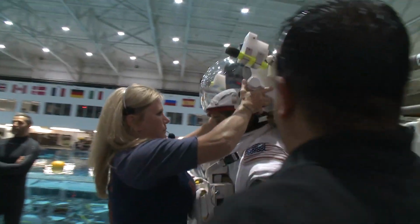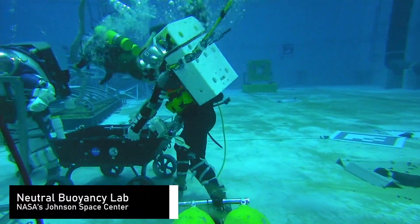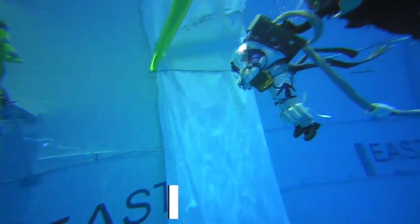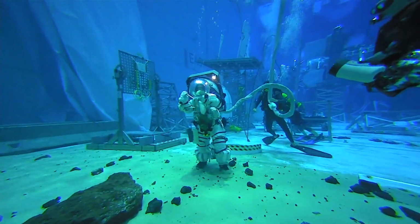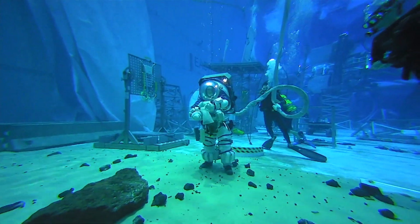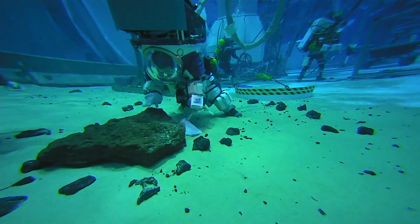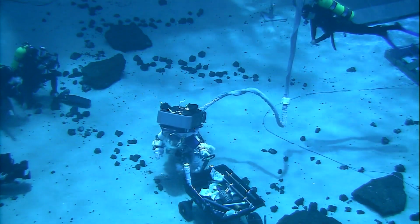The intent is for you to be able to manipulate your arms and legs in a way that you would on the ground. So we have a large pool here at the NBL, the Neutral Buoyancy Laboratory, here on site. In the corner, we now have a moon area. So we've imported sand and rocks down there, and we've started to do runs trying to approximate 1/6 gravity. It's a lot of moving pieces, but it's really fun. It's one of the coolest things we get to do.